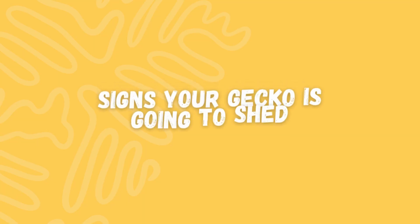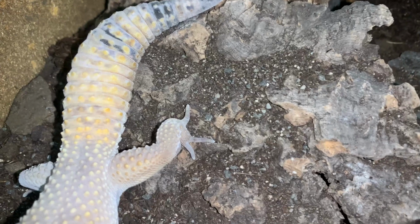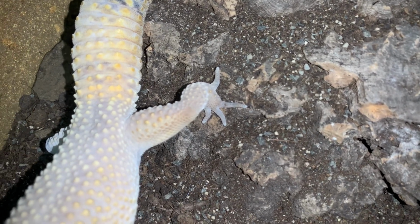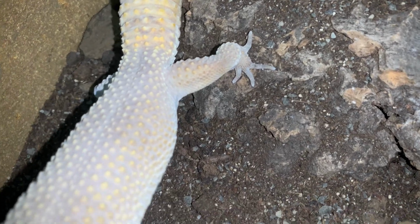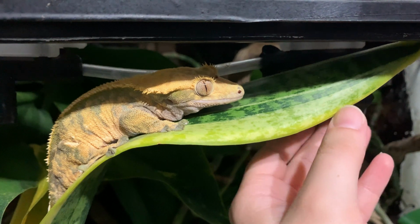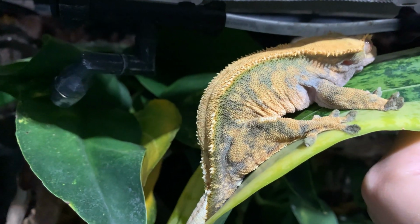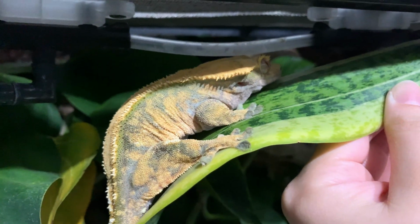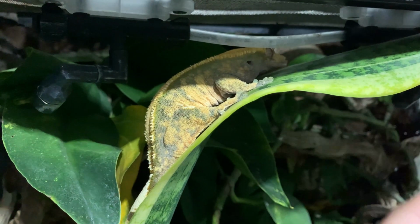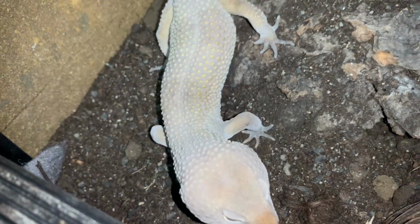Okay, so let's just jump straight into it and talk about what are the signs that your gecko is about to shed. Now, the most obvious sign is that they get pretty pale, which can sometimes be difficult to tell depending on the morph or even the species of gecko. I must admit, I often miss Liv or Drogo, my crested gecko and my Chihuahua, molting or shedding because they fire up and fire down so much and they shed so quickly, it is just so easy to miss. Whereas Maui here, as you can see, he's quite white.